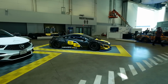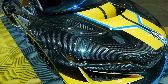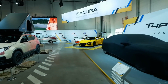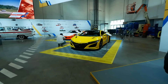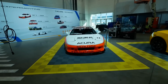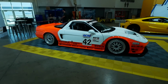Yes. So, GT3, full carbon fiber NSX race car. Full carbon fiber. And of course, yellow NSX, Honda Pro Jason, where you at? And the dream, NA1 NSX. For those of you that are new to the channel, this is actually my dream car, obviously not this particular one, but an NA1 NSX. You will see it on the channel at some point. I will own one.